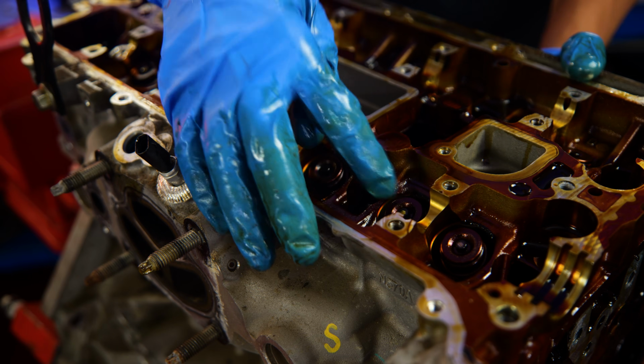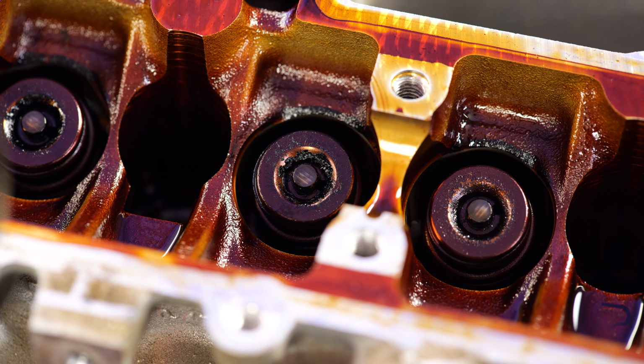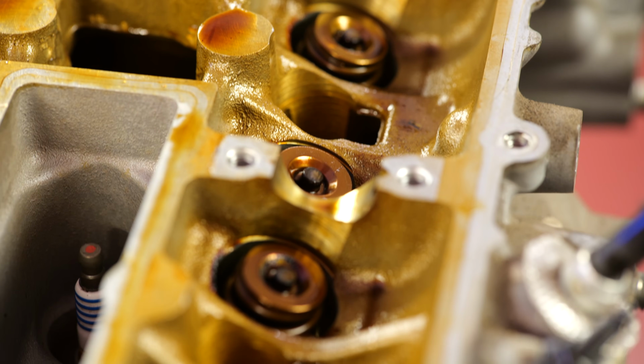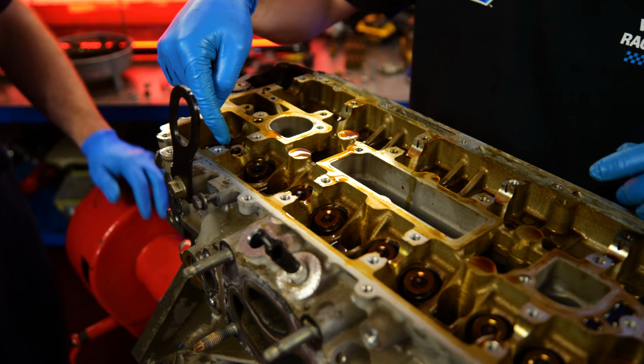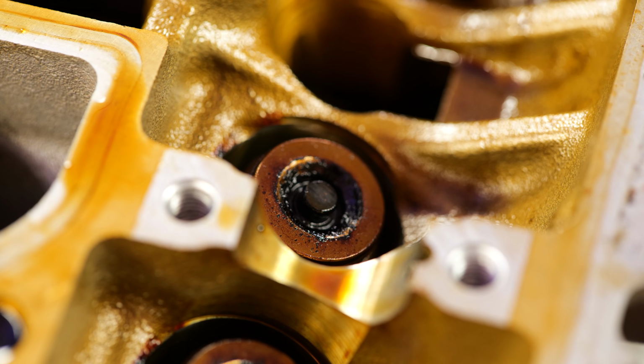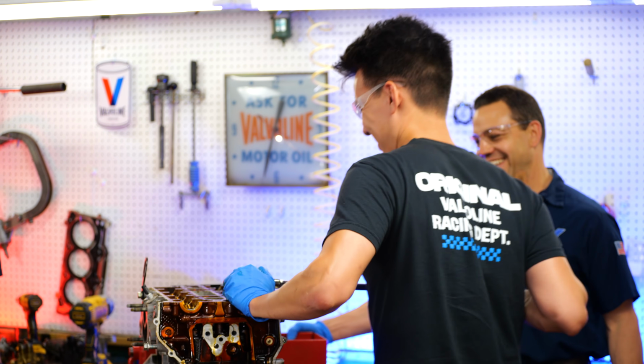So we're seeing carbon buildup on the retainers and keepers of every single exhaust valve as opposed to on the synthetic engine. You can see that there's no carbon buildup on the front valve. So we do have a little on the back side here, but it's really only those two, and then it just gets much better. All that varnishing is making this more difficult.